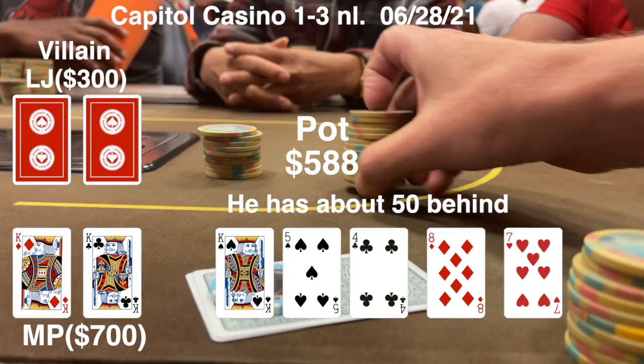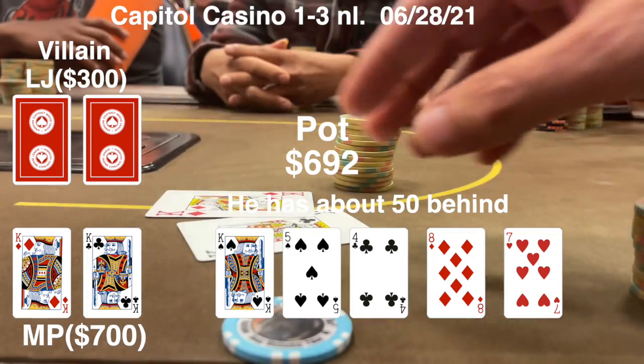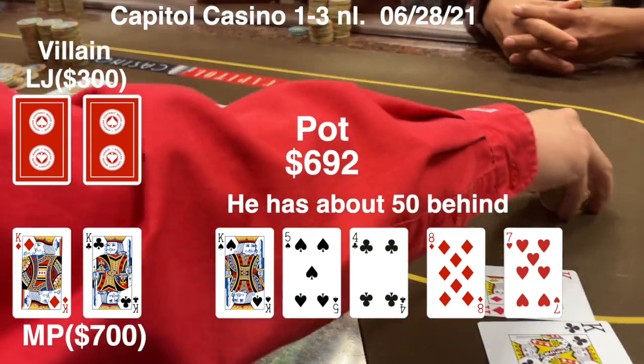We get to look at a river card of a 7 of hearts. He only has $50 behind. I just put them all in, and he snap calls again. I show my kings, and he mumbles a little bit, and he later tells me that he did have aces on that hand.